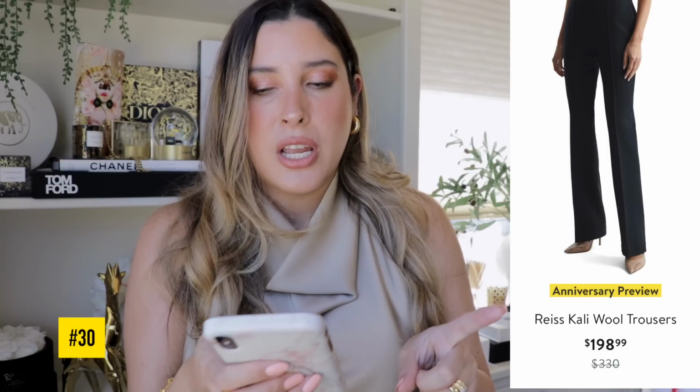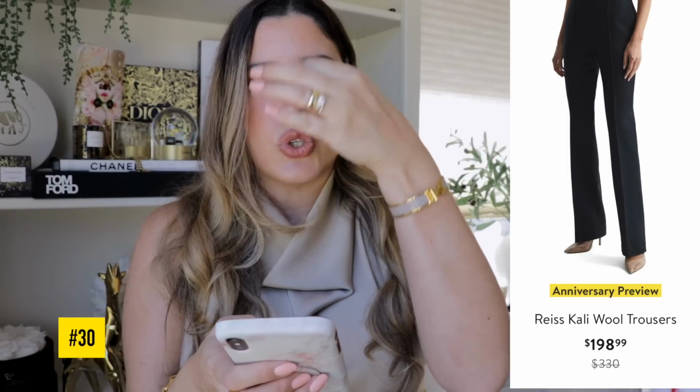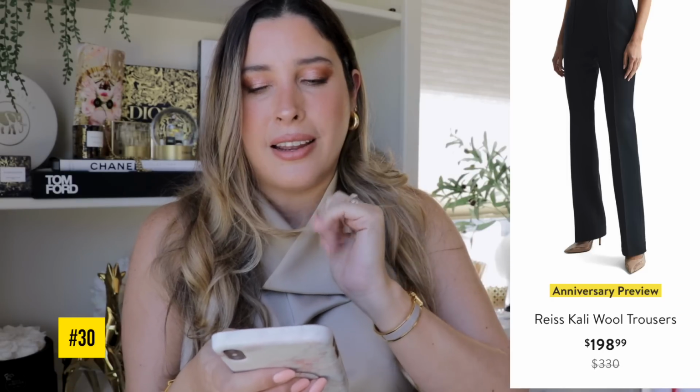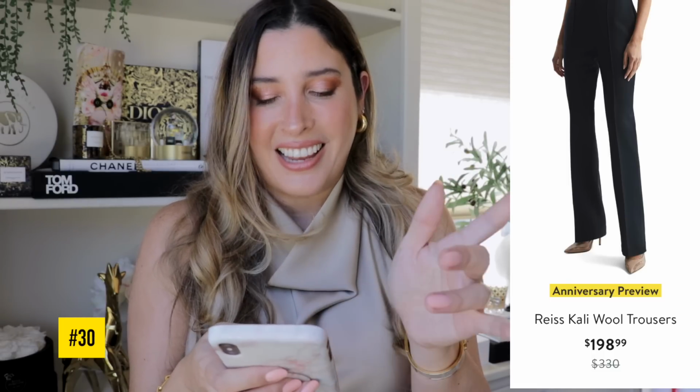I was also looking at these Reese wool trousers. They look phenomenal. They have kind of a pleat in the middle. They look so sleek, high-waisted. They just look so beautiful. The regular price is $330, but they're going to be on sale for $198.99.